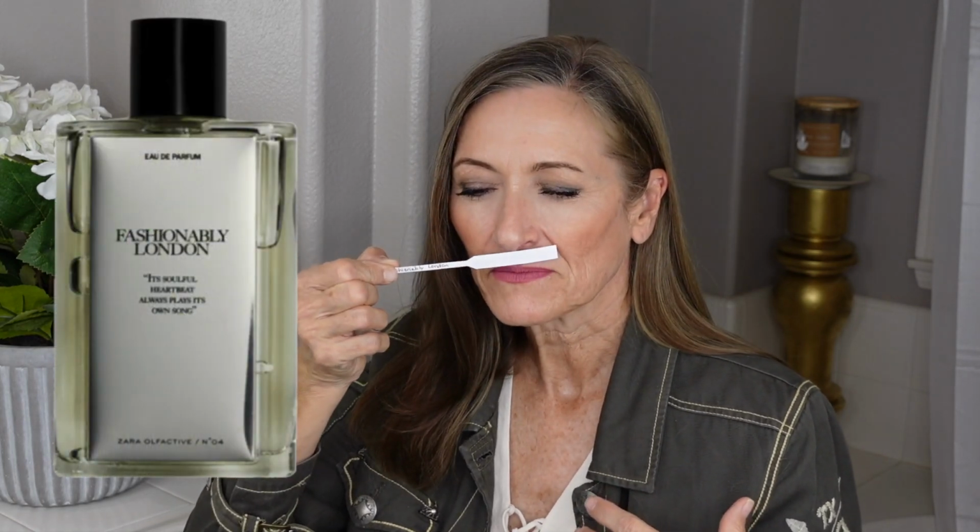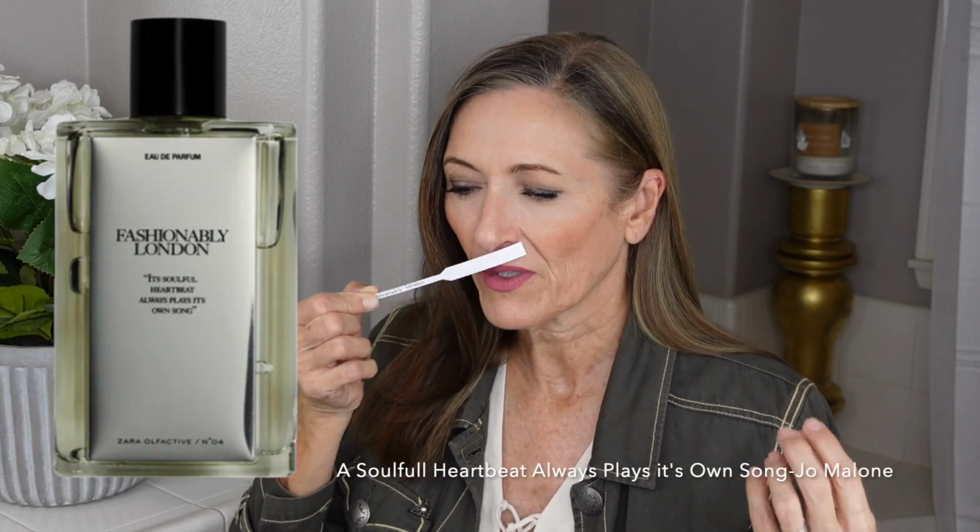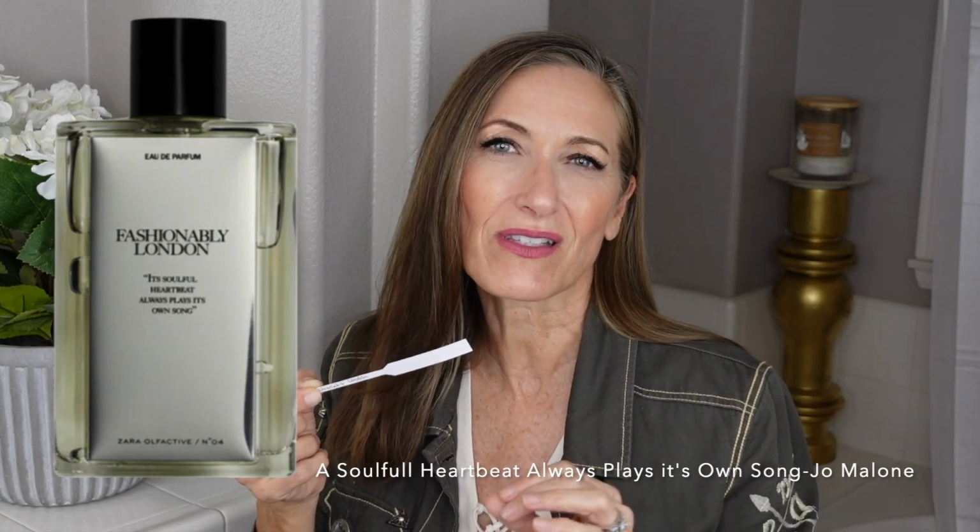All right, next is Fashionably London. The quote for this is, "Its soulful heartbeat always plays its own song." Now this to me resembles Club de Nuit Intense by Armaf. So it does smell a lot like that. I'm sure it is not intentional. It just by accident kind of leans towards that fragrance.